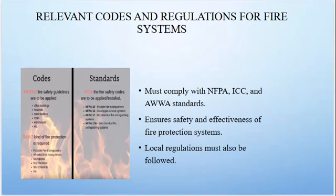Compliance with relevant codes and regulations is critical for the safety and effectiveness of fire protection systems. Standards from organizations like NFPA, ICC, and AWWA provide essential guidelines for system design. Adhering to local regulations ensures that specific community needs are met. Understanding and implementing these codes is essential for engineers in fire safety design.